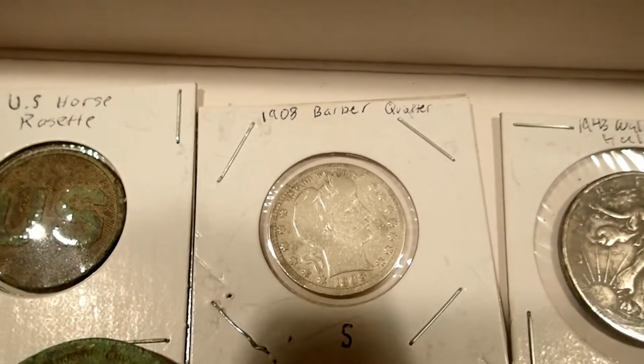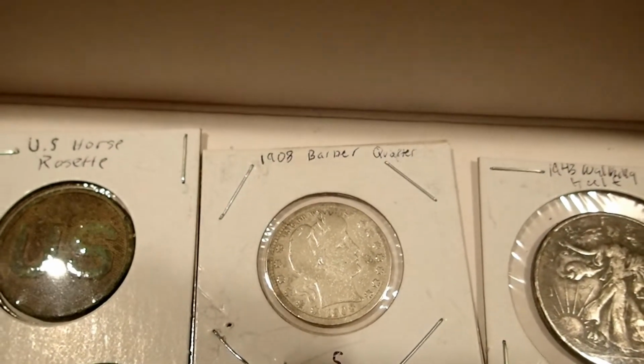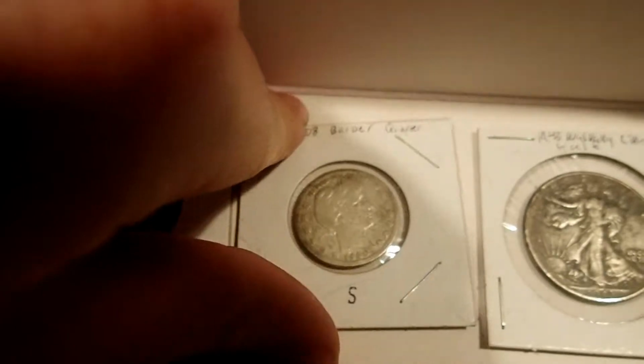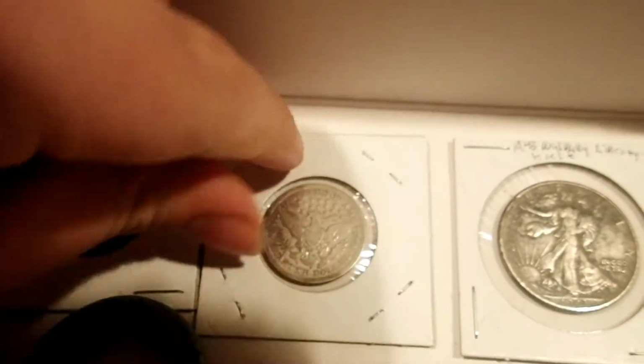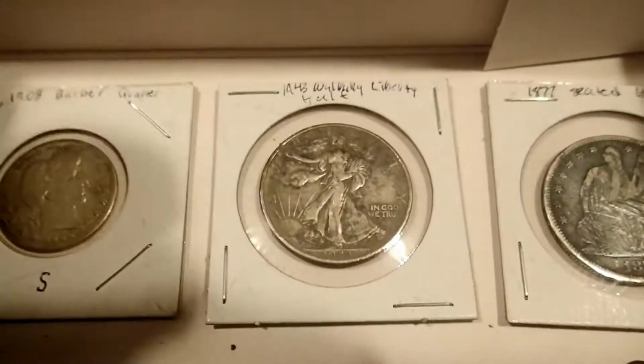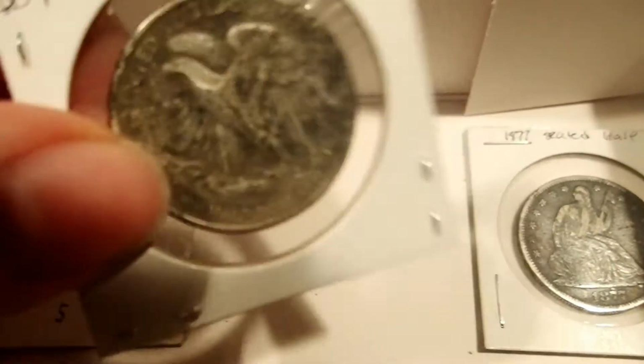My dad got a 1908 Barber dime. It's got an S mint mark. It's gorgeous. Absolutely awesome coin. He got a 1943 Walking Liberty half dollar. His first ever half dollar.